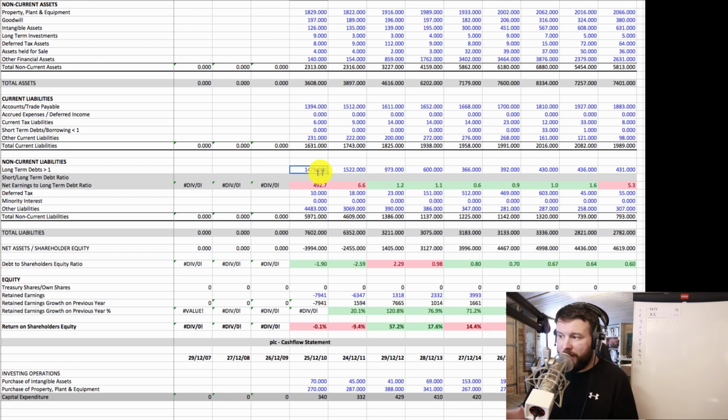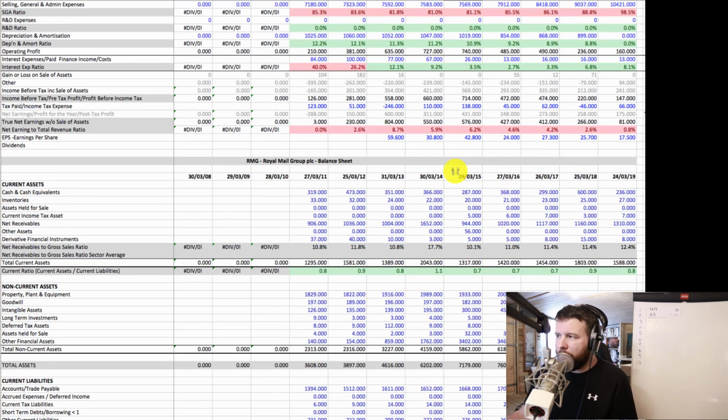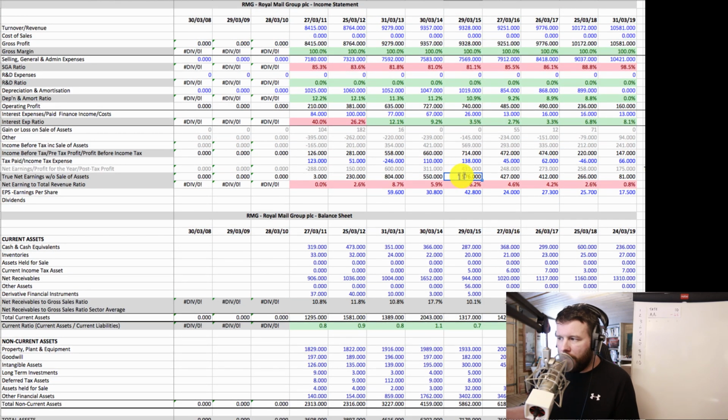Pre-float, back in 2011, Royal Mail had an outstanding debt of 1.4 billion. And it looks like as they floated on the stock market, they've started to really take control of that, which is great. And so that's gone down to 973 million, to 600, to 366. So by 2014, they'd got that outstanding debt down to 366 million. And that's great because at that time, the business was making net profit of about 550 million.